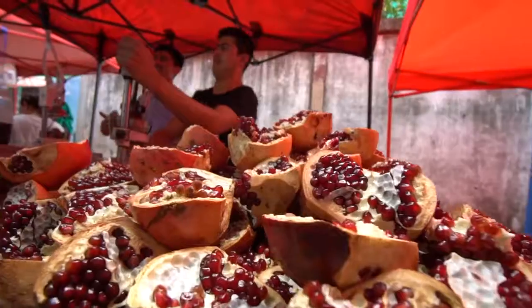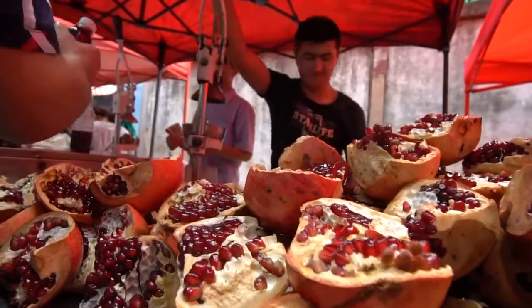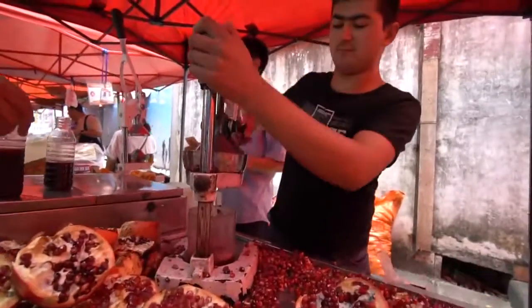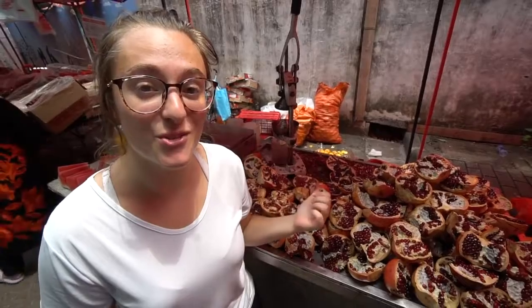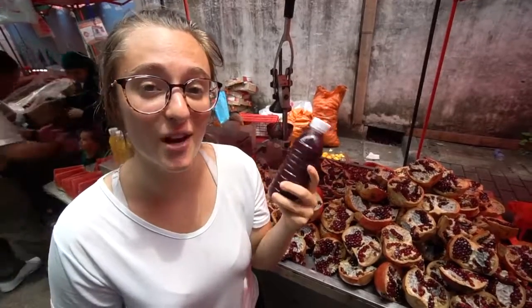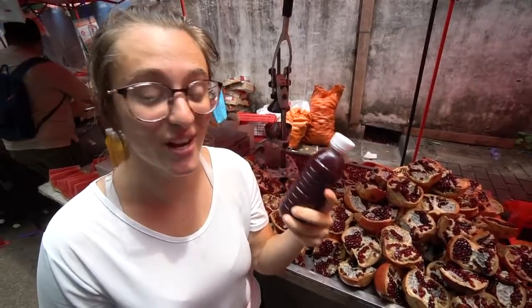So at this market you will find a few different stalls selling this. This is pomegranate juice, and this is actually a Xinjiang specialty. They are squeezing it fresh right now, and they serve it to you cold or warm. We got ourselves a cold bottle of juice, and I don't know if I've ever actually tried pomegranate juice, so I'm really excited to try. Let's give it a go.